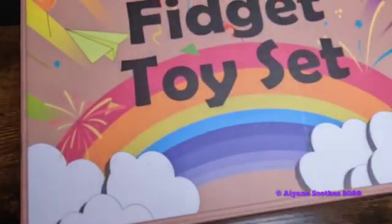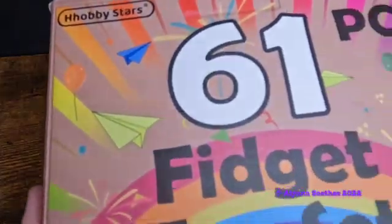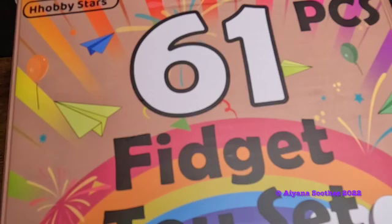Anyway, this is the box set I have. Apparently, let me turn this over. It's from Hhobby stars, and it has 61 fidget toys in it. It's approved for children 3 years and up. This is not a paid promotion or a product placement or anything like that. This was genuinely a gift that I got, but I just thought I would do an unboxing of it. It's actually quite large. I can't actually get all of it in the frame.